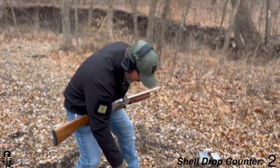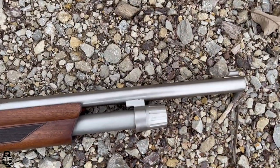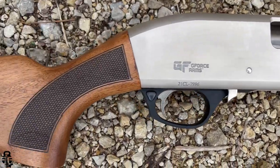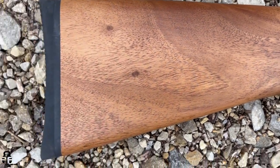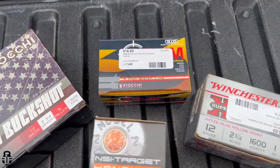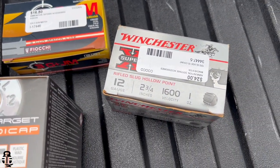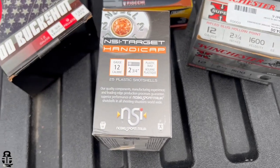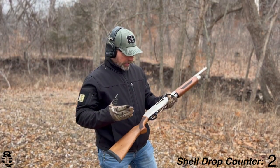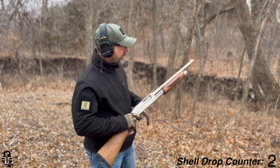I'm dropping shells all over the place because we're back out here, Shotgun Sunday, with the G Force GFP3N, or the Pumpernickel. We're back out with the Pumpernickel, continuing our testing, trying to get to 500 to see if we can actually break this. This time, we're going to do buckshot. We've got some slugs. And I think we got a little bit of birdshot, a different brand we'll try out and see what happens. So with that being said, I've already got it loaded up with some Fiocchi buckshot, double up buck. Let's see what happens.